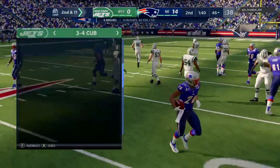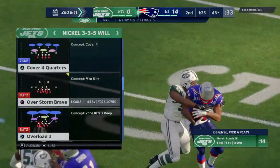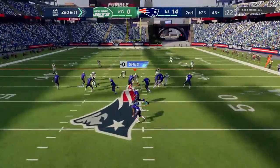And this one goes nowhere. Losing yardage on the play back at the 46. He'll lose a yard there, and it's 2nd and 11 at the 46. A loss of a yard there to start out. That leads to a 2nd and 11.